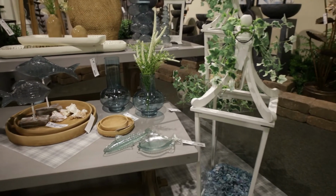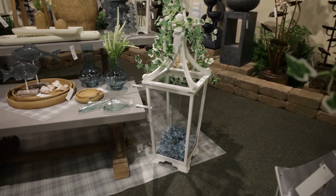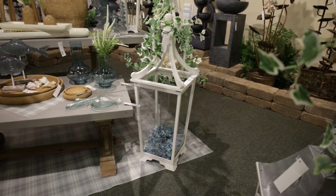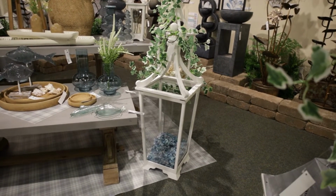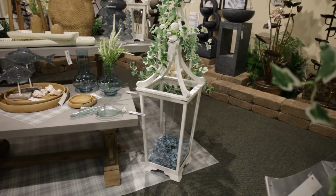Well, okay, maybe it's not a new lantern, but it's one of our top ever selling lanterns. We had it in natural. We brought it in this season in white because of you. We've had a lot of requests for it. And you were right. It's a beautiful set of lanterns, and I know it's going to do well too.